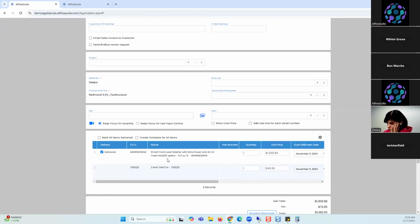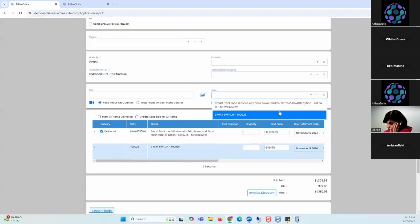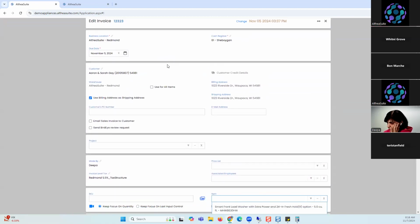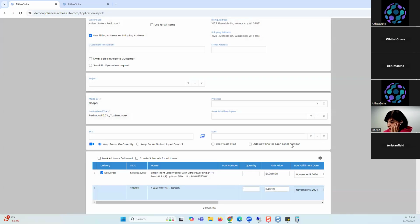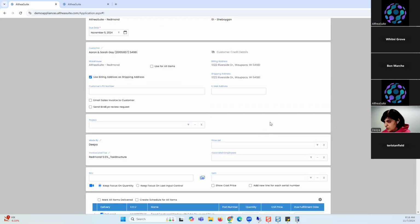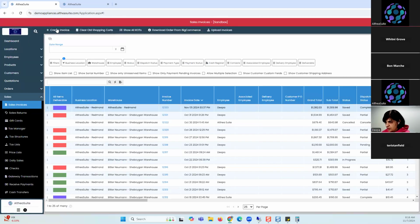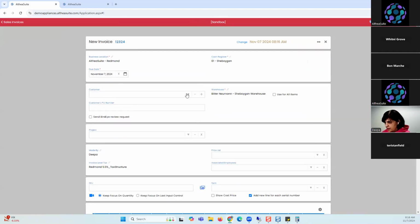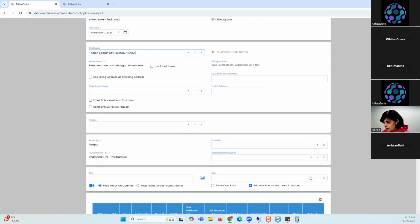Give it a minute. Okay. So I have this product, I have this money already here. Let me just add another. Oh, this invoice is made from the order, so I cannot modify that. So let's consider an invoice which is made directly. I will quickly create one. If it's from the order, you cannot make any changes. The update has to be at the order level.